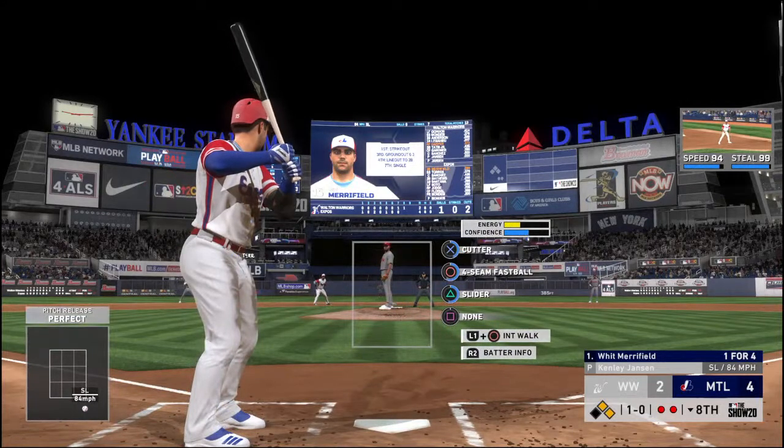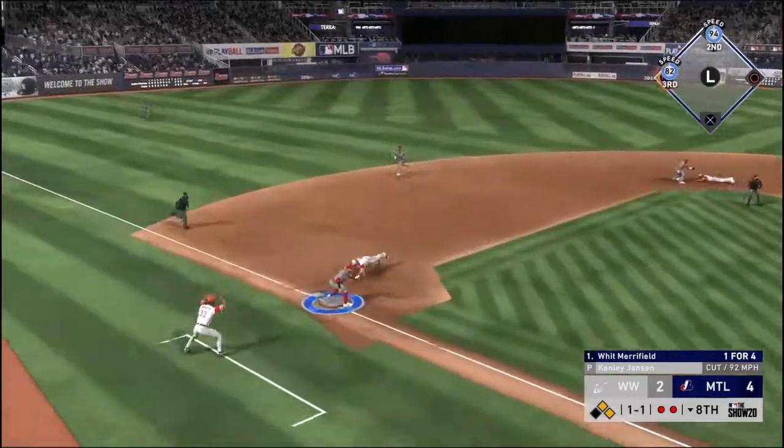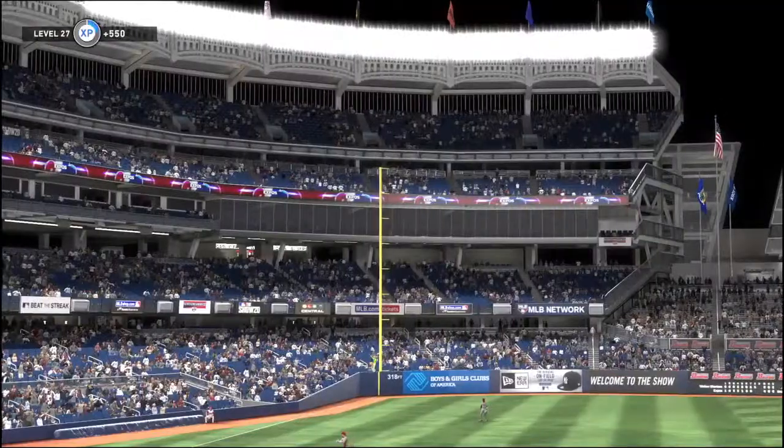There are a couple of points in every game that could decide winning or losing. This is one of those critical spots. Time to make some great pitches. It's there. He's out trying to take.